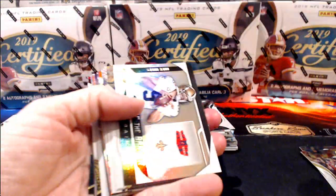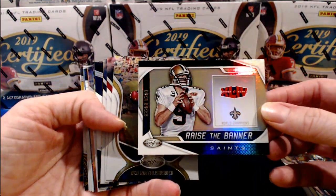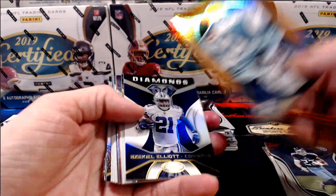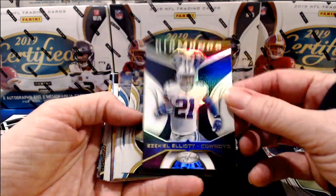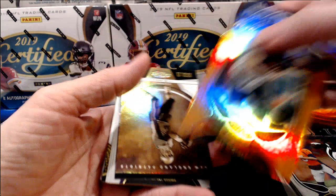So they're first out. Now, these Raise the Banners, we're going to find lots of them. For the most part, they're not numbered. If we run across one that is numbered, it will be on the front of the card, which will make it easy to spot. We'll find lots of the orange ones. The orange ones are numbered to 199. We'll find lots of diamond inserts. Those are typically not going to be numbered.